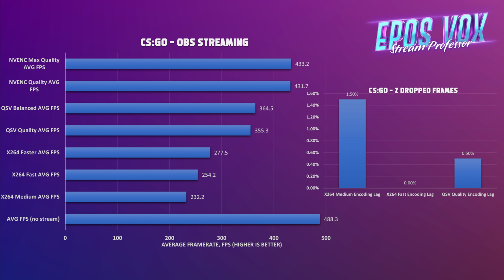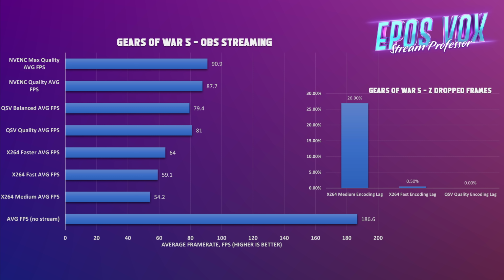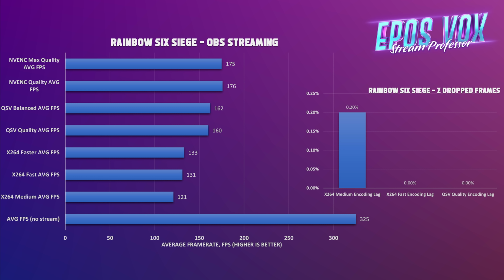That's CPU encoding. What about GPU, or GPUs? Intel QuickSync is pretty darn impressive. On both quality and balanced presets, your in-game performance is substantially higher than when streaming even on X264 Faster. In many games, there's not a significant performance cost from quality to balance either, but some games cannot stream quality without a bunch of encoding lag, such as Splitgate.